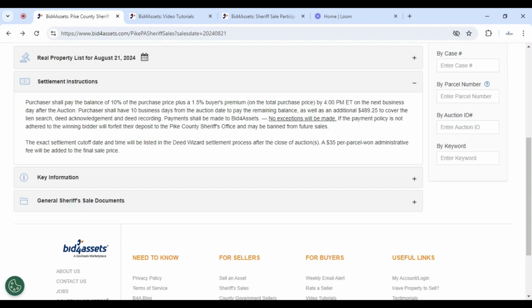When all of the bidding on a particular sheriff sale has concluded, you will receive an email letting you know if you've won any auctions, and that email will provide you with settlement instructions.